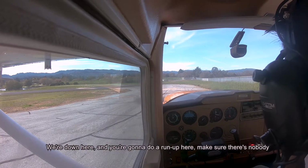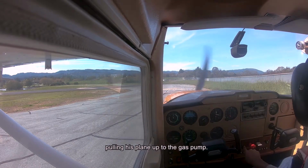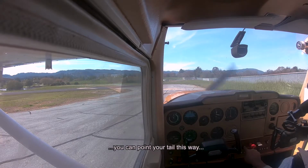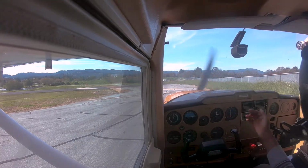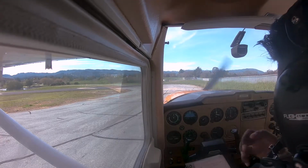Down here, and you're going to do a run up here. Make sure there's nobody pulling his plane up to the gas pump. Right. Because you'll be blasting him. So you point your tail this way or somewhere else to do the run up. That's right. No, you'll find nobody there. Yeah, no one's there. Okay.